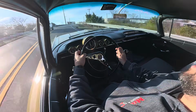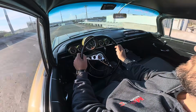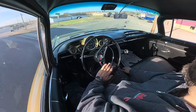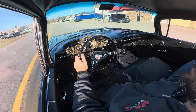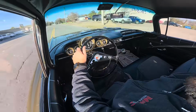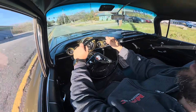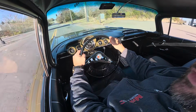Till I'm getting into it. Passing gear is not hooked up. Bumping the road, suspension's definitely stiff on this. Well, she's been lowered down, that's why.